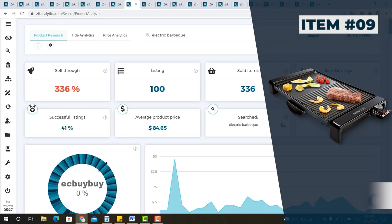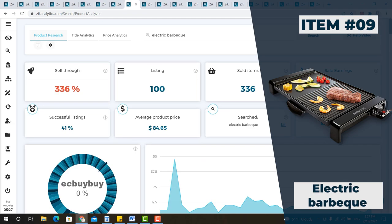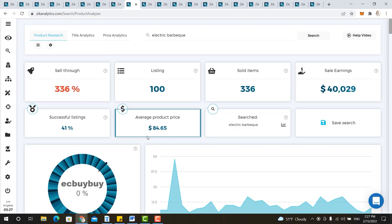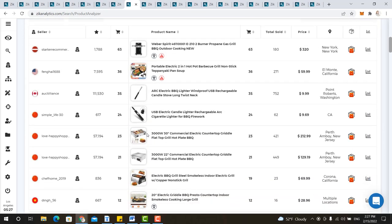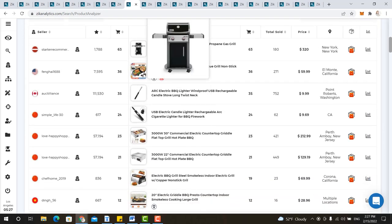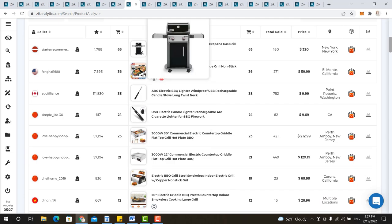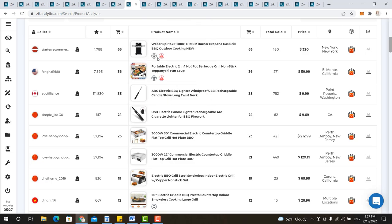And of course, you can't go into spring without a good barbecue. You can see the sales earnings are over $40,000 and the average product price is $84. Now, of course, you have the standing barbecue, then you have the tabletop barbecue, and these are the top two items selling on eBay and they happen to be sold by dropshippers.